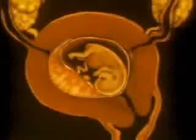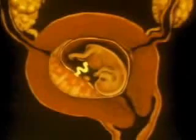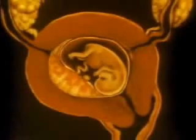If their blood were to mix, the embryo would be rejected as the foreign organism that, in fact, it is. Don't forget, it shares only half of its genetic constitution with its mother. From the placenta emerges the umbilical cord, which leads to the abdomen of the fetus. When the cord is removed at birth, the belly button is created.